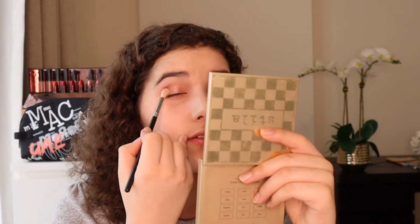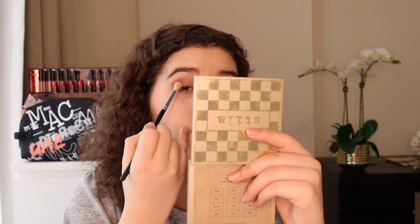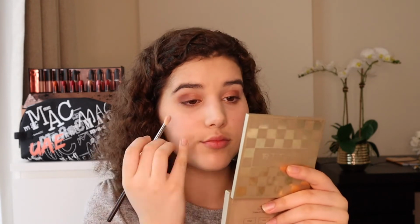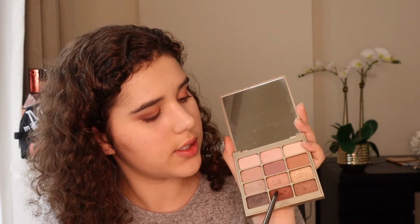Sometimes I like to just put some powder on a blending brush, and then I just like to blend it. Just blend that through. There we go. And also don't forget to do all of the under eye. You can either use this one or these two colors right there to create a more opened eye.